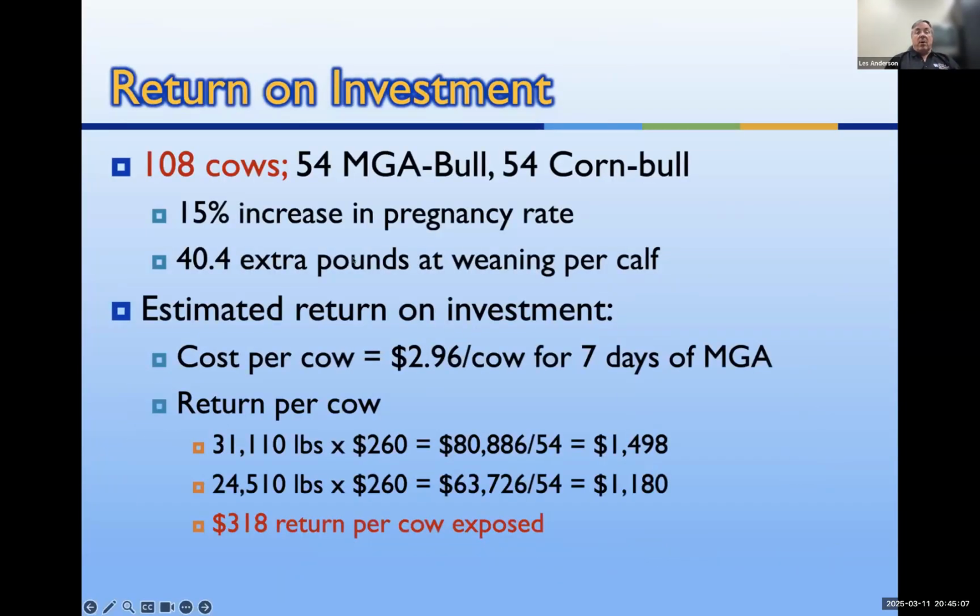It increases profitability. At Eden Shale, we had 108 cows. Half of them got MGA before the bull. The other half got corn before the bull. Fed it the same energy and protein content. 95% of this group got pregnant. 80% of that group got pregnant. These calves were born 17 days earlier and weighed 40 more pounds.